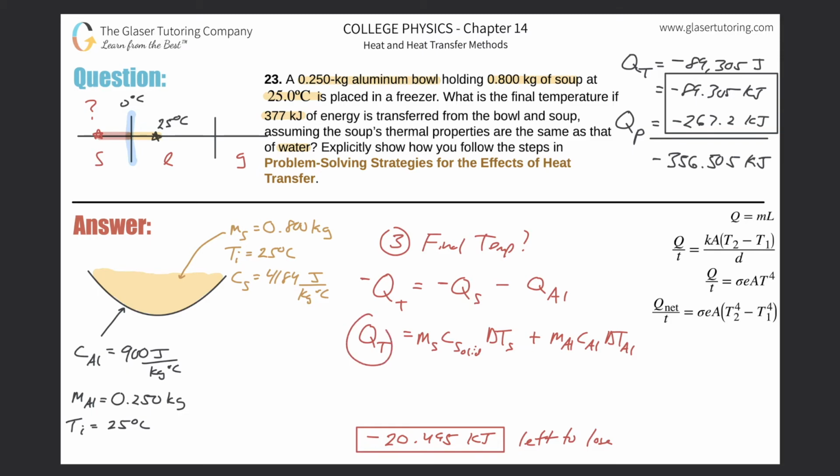Now remember, this represents the total amount of heat left to be lost. We already took into account the two heat losses prior to this point. So the only thing that's left to lose is what we found down here. Plug in the negative sign with this, all right? It'll give you the right magnitude and the right final answer.